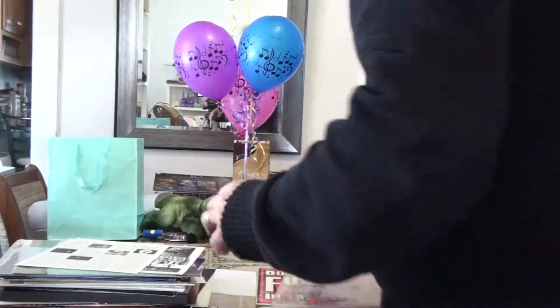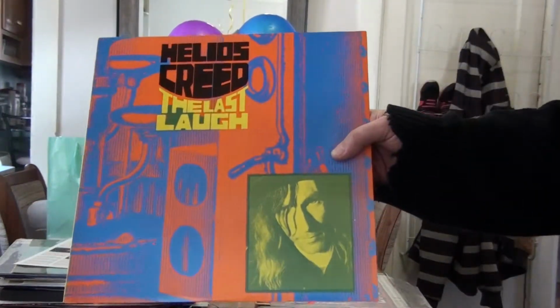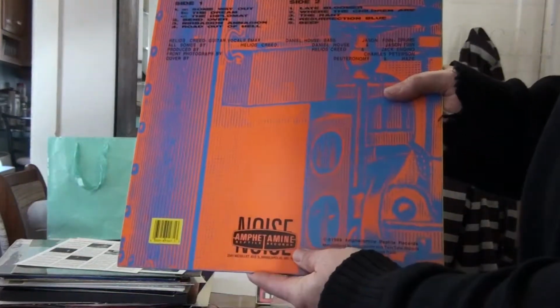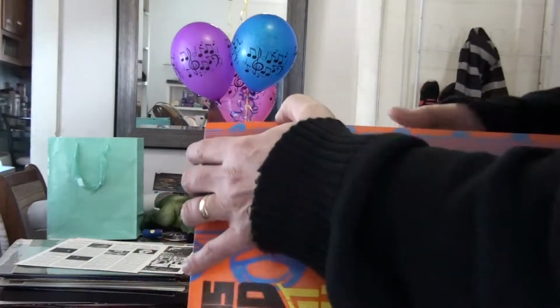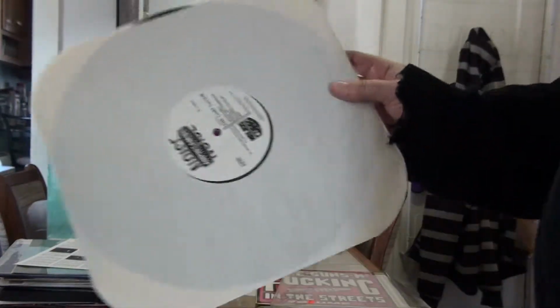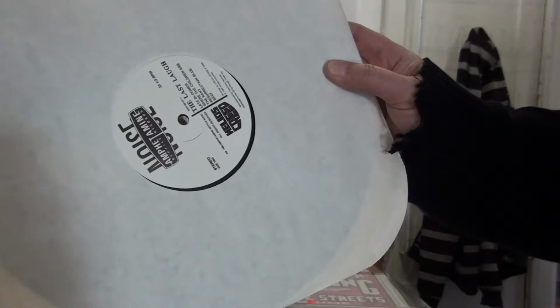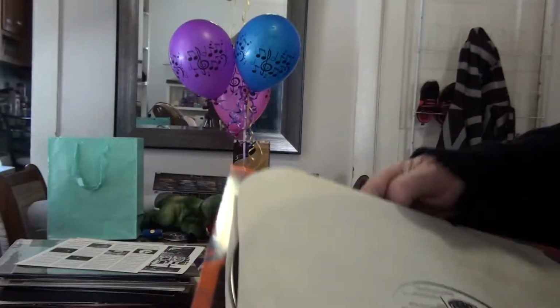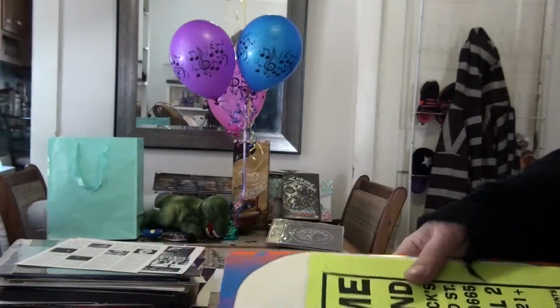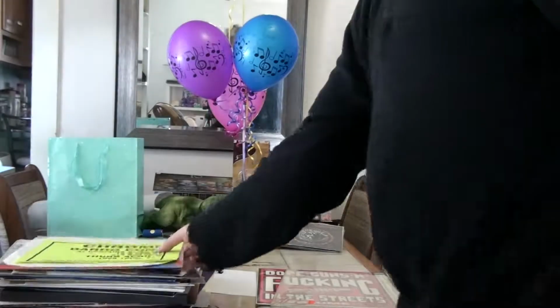The Last Laugh. It's a pretty hellacious record. Let's see. On the Amphetamine Reptile label, and here inside is a flyer for Chrome. Bart must have thrown it in the record.